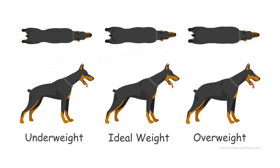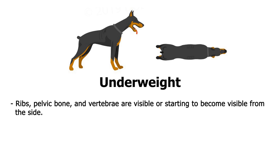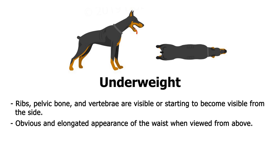Let me throw up this diagram on the screen, and I'm gonna talk you through this. This is kind of a crude representation, but it should help you get an idea as to what to look for. So here are some things you'll notice for underweight Dobermans. The first thing you'll notice probably is that the ribs, the pelvic bone, and the vertebrae are all somewhat visible, or starting to become visible, from the side of the dog. There's an obvious and elongated appearance of the waist also when you view the dog directly from above looking down on them.